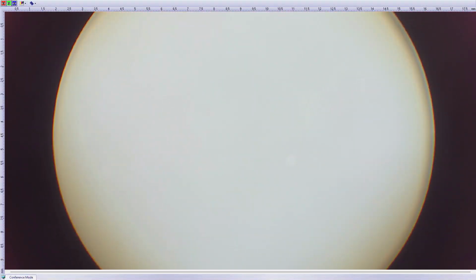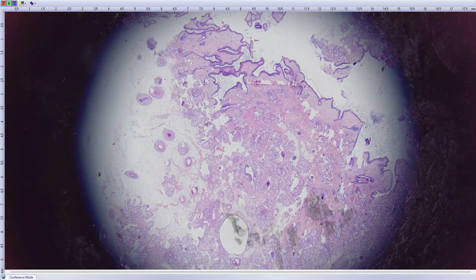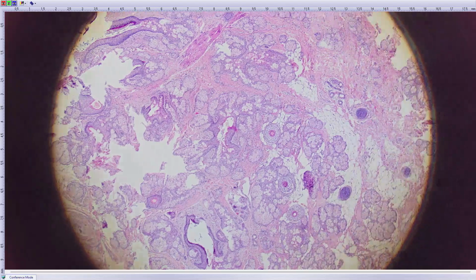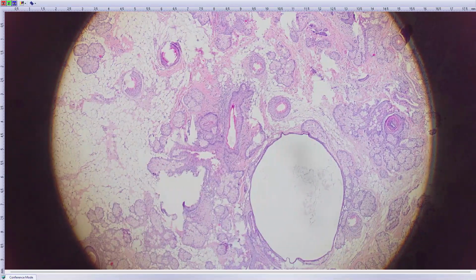So this was PLAG1-rearranged sarcoma. So, new case. Another case was sent for consult with suspicion of mucinous carcinoma arising in the setting of teratoma. It's an ovary, and the girl is 20 years old.